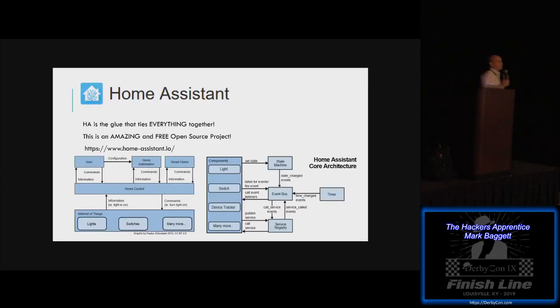So Home Assistant is really the glue that ties everything together in my house. It is built to allow you to take all kinds of Internet of Things components, and we'll take a look at some of the things that they've got on there, and allows you to tie them together. Here's some overviews of the architecture of this thing. Really what makes up Home Assistant is you've got these components. Components are things like lights in your house, thermostats, switches, light switches and things like that. Let's see, what else have you got? Any type of networking equipment, things like that. I was amazed at the things that it will find and discover as components in the house.